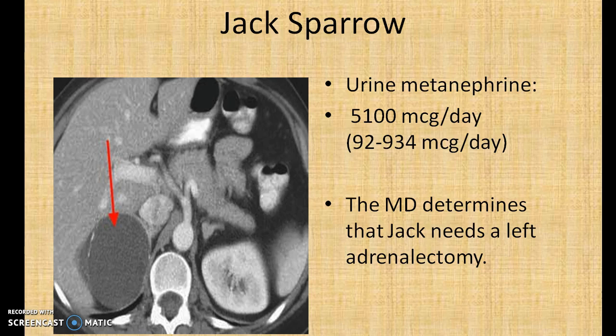So when we look at this, when we're doing some vital signs and whatever, we would see that one time his blood pressure may be 130/90, and then it shoots up to 220/110, and then it comes down. It's very episodic. This can be related to medications. It can be related to diet. And it's also, in Jack's case, he has a tumor.